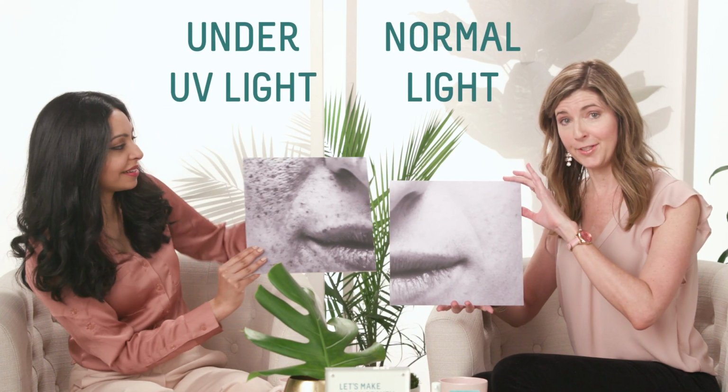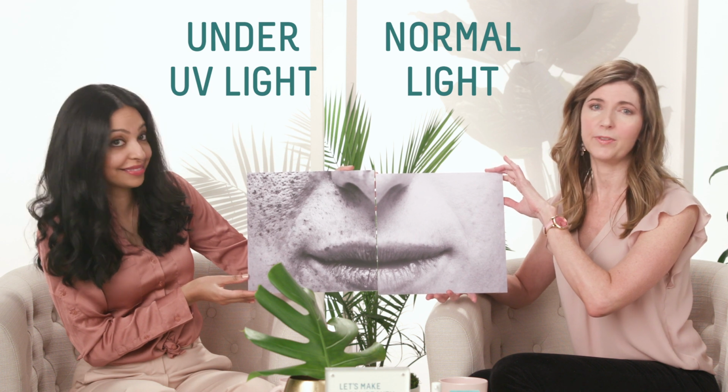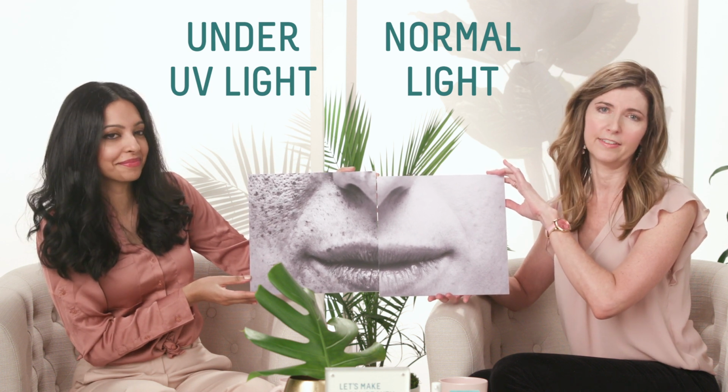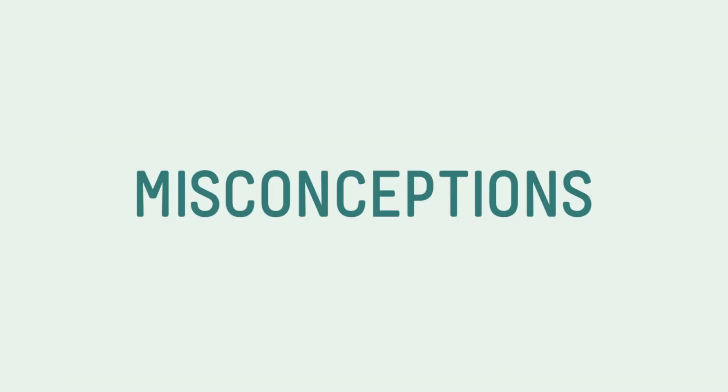And don't forget about your lips. Here's an image showing you what you think your lips look like versus what they look like with the sun damage. So it's really important to wear any kind of lipstick or lip gloss or lip balm that has SPF protection. So now that we've seen sunscreens in action, let's talk about some of the myths and common misconceptions that come with sunscreens.